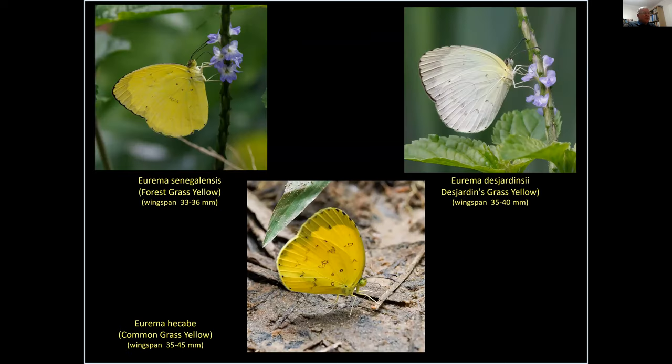And in Asia and Africa, there are many very small yellows called grass blues, and they can be quite confusing to differentiate. They largely differ in the precise markings on the underwings. They nearly always sit with their wings closed. So although there are differences on the upper side, you rarely are able to use those for identification purposes.